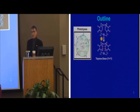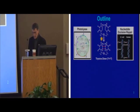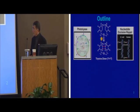Two repair mechanisms. One is photolyase, shown on the left side, and the other one is nucleotide excision repair, shown on the right side. I've worked on photolyase for 40 years.